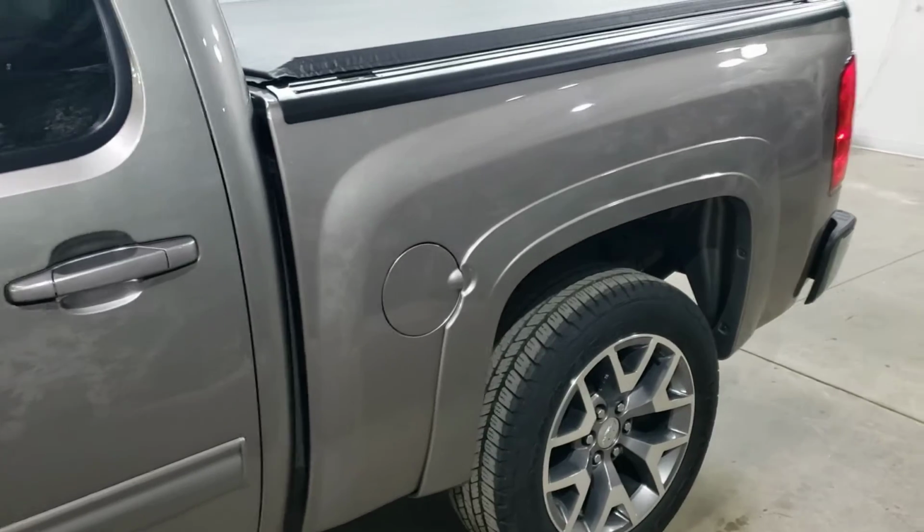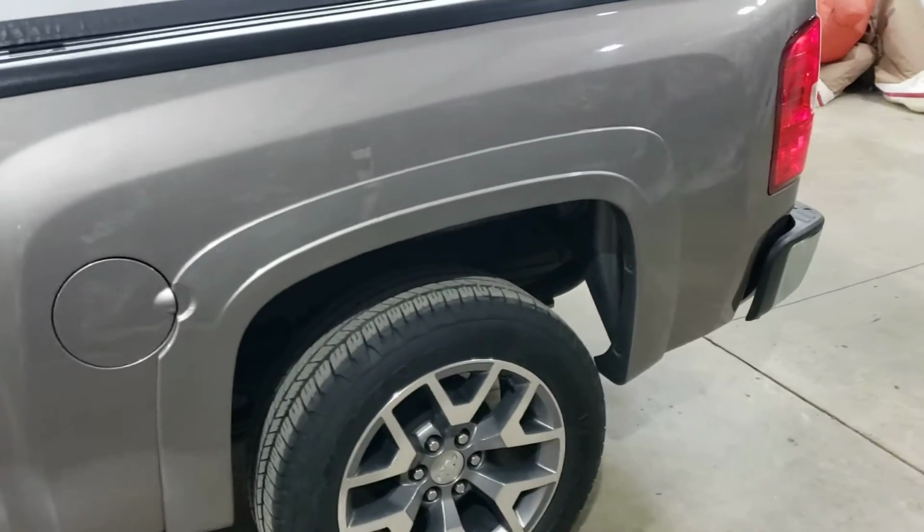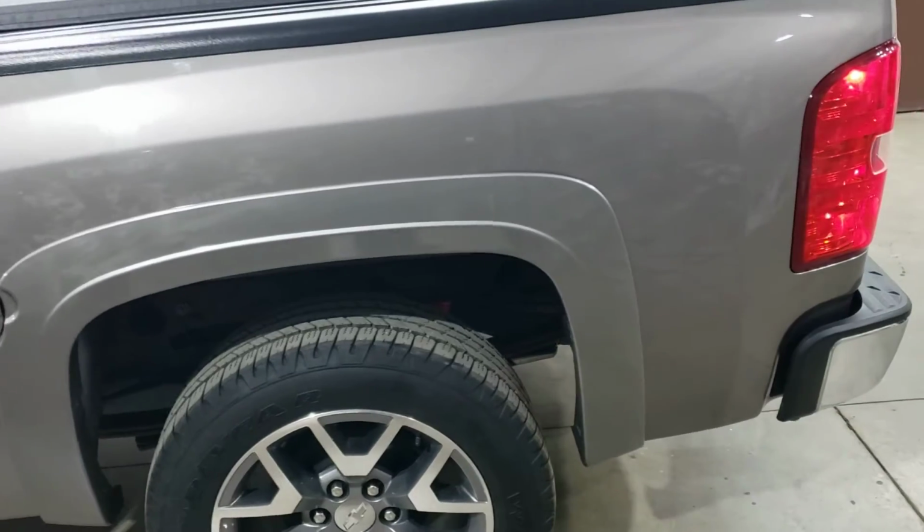We're going to buy you a 12-month, 12,000-mile powertrain warranty. That's good nationwide. Remember, we're the dealership without the outrageous hidden fees.